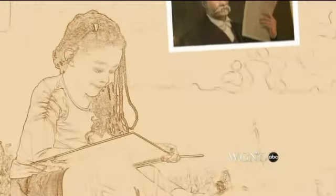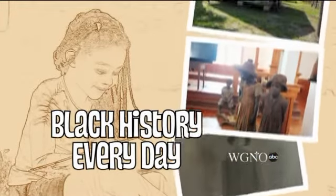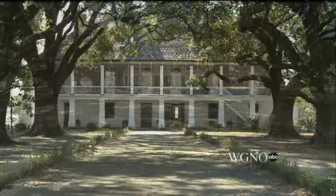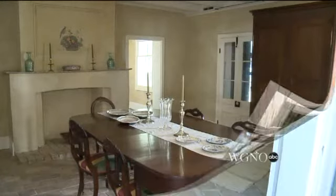Well, February is Black History Month, of course, and here on News with a Twist, we are taking you to places where Black history lives every day. Today, it's a Louisiana plantation unlike any other. It tells the story of the servants who lived there. On the banks of the Mississippi in St. John Parish near Edgard is a Louisiana plantation unlike any in the state.